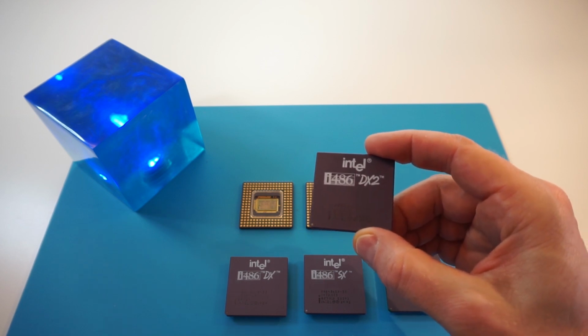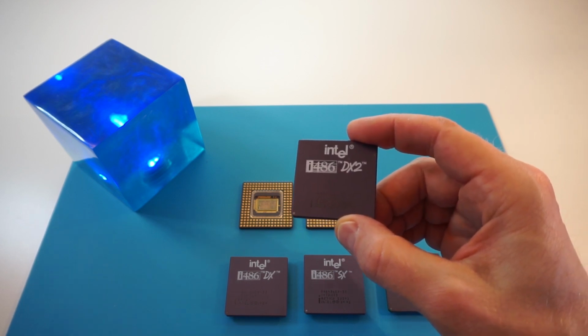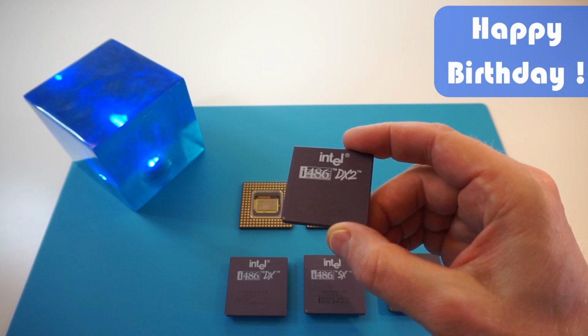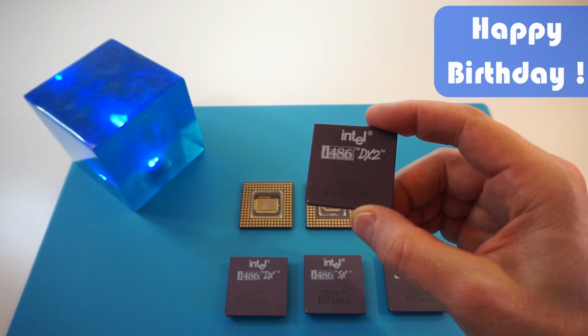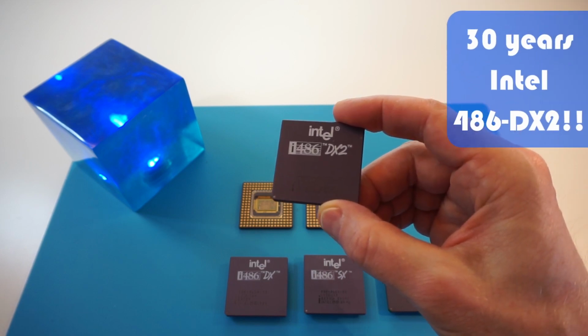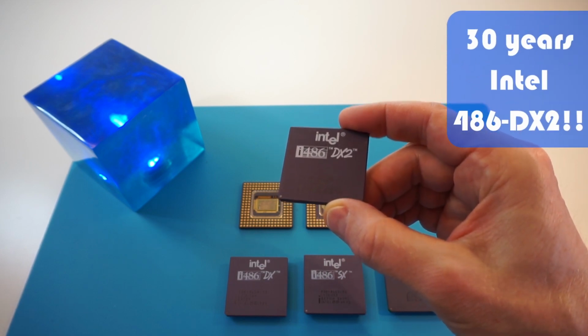Today I would like to celebrate a special event, namely the 30th anniversary of the 486 DX2 CPUs. Yes, back in 1992 on March 3rd, the 486 DX2 series was officially launched by Intel.